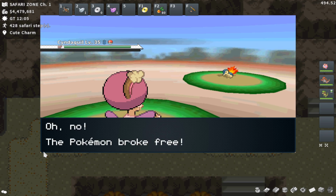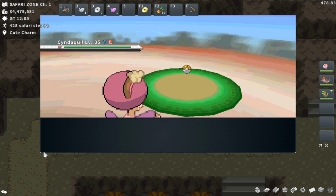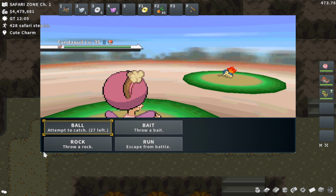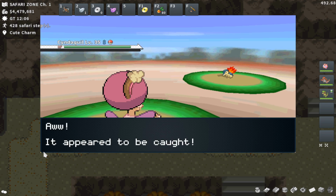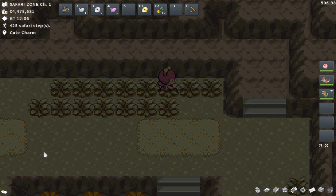He insta broke out again. He did not flee again. This Cyndaquil is 100% going to get caught. I think he wants to be owned by me as he insta breaks out the 3rd ball in a row, but doesn't flee. This is by far the Cyndaquil that has stuck around the longest. I think he really, really wants me to catch him or not. He's going to break out again, and going, he's gone.